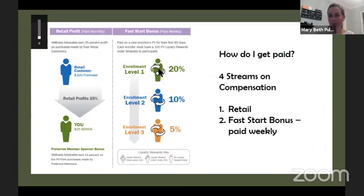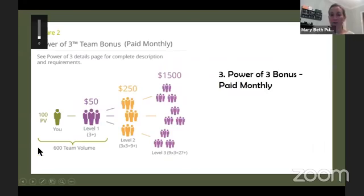When you have signed up 3 people that have all done their loyalty rewards order of 100 or more, and you have a volume altogether of 600, you additionally get a $50 bonus. So that's the third stream. None of these are exclusive to each other. You can get all of them, all of the different ways.